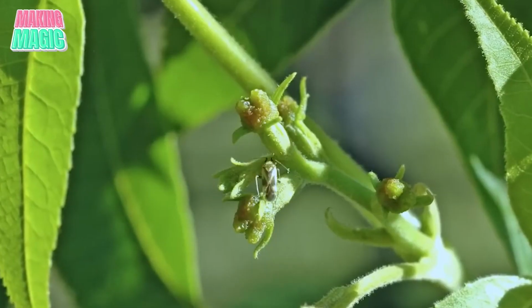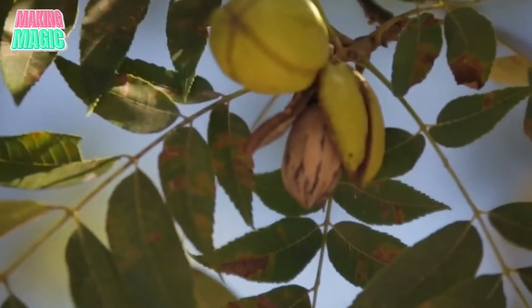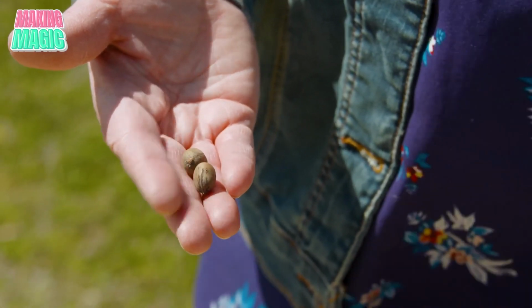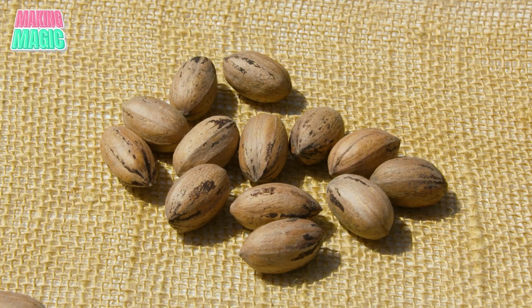Now, here's something fascinating. Wild native pecans still grow throughout the southern U.S. These natives are typically smaller than their cultivated cousins, but what they lack in size, they certainly make up for in flavor intensity. Many chefs specifically seek out native pecans for their concentrated, rich taste that adds depth to a recipe. Different regions also can tend to favor different varieties.